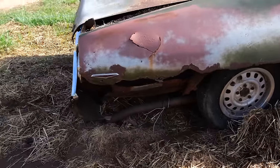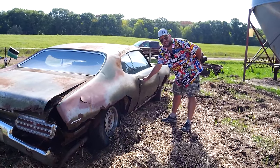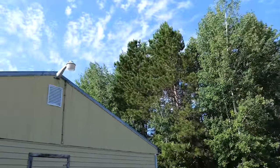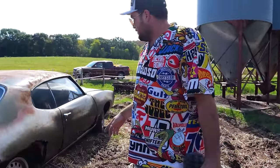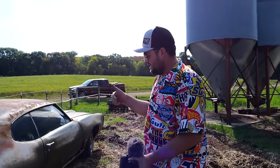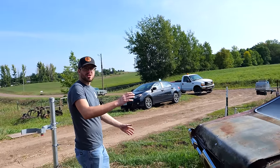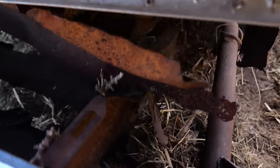To be fair, this thing is completely roached. It's actually a very desirable option in a GTO. Column shift? Yeah, because there's no console, so that's actually a downgrade, but this car's probably pretty rare because of that. The bumper's twisted? No, the bumper's still bolted on just fine. The frame is gone.